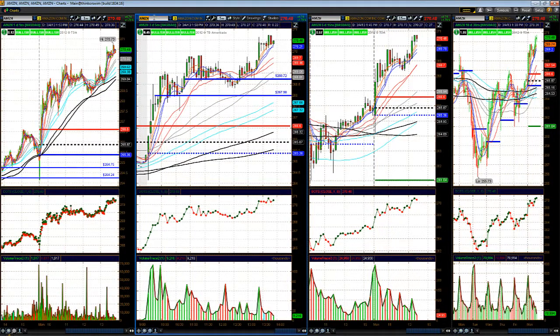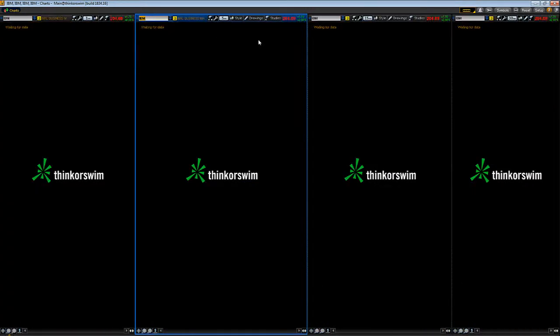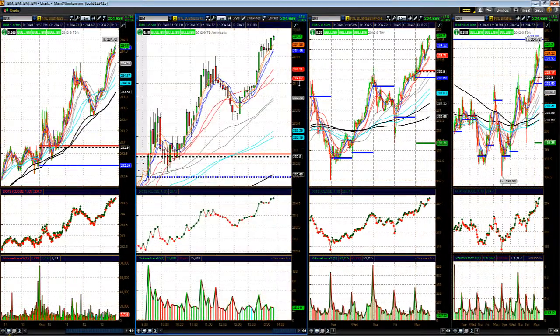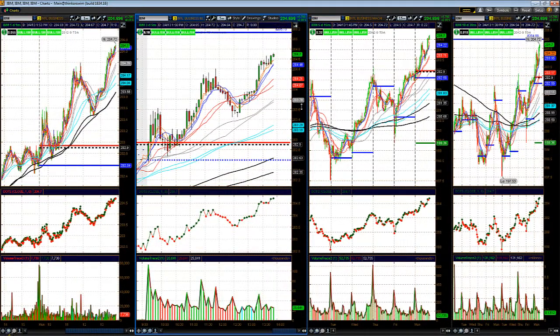IBM had a nice little daily chart there, and a nice weekly chart on IBM. This one's pulling back pretty nicely here, and now you can see IBM is also making new highs right now. So IBM and Amazon, some big-cap tech stocks, are trying to lead the market higher here.